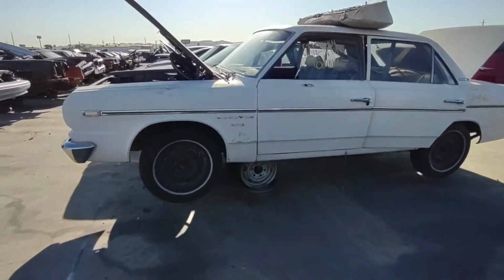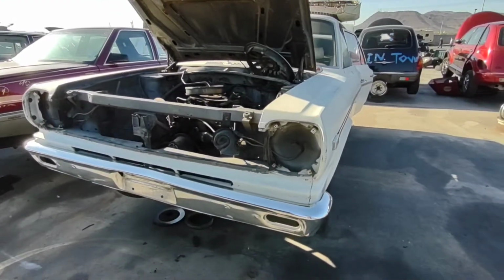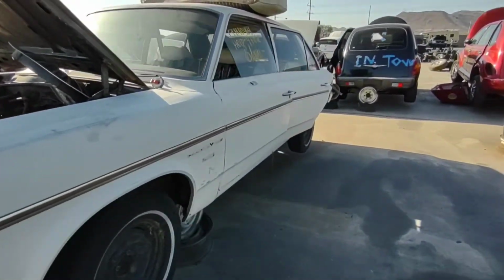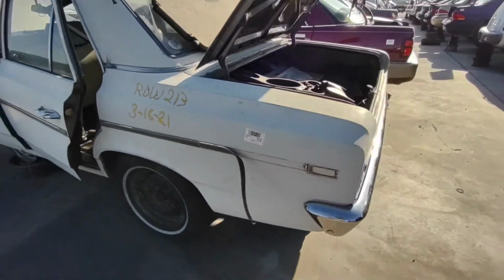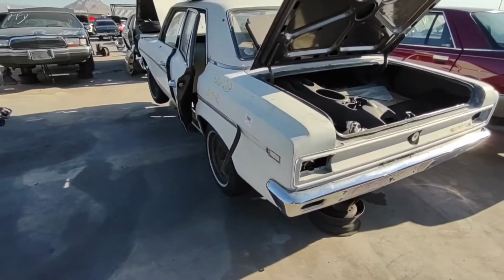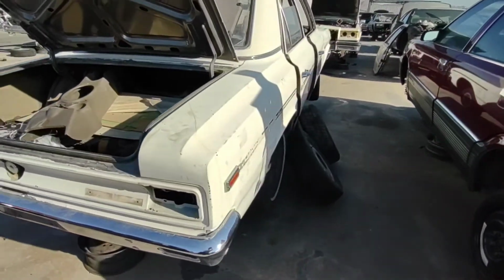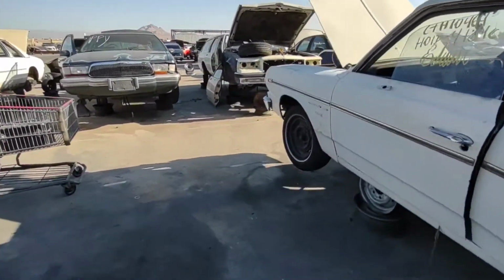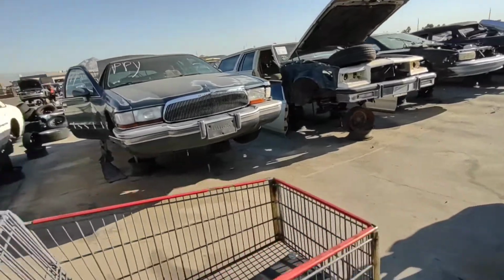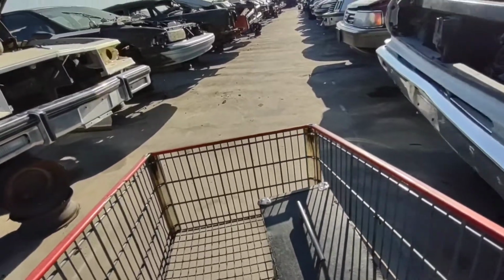I'm out here at the junkyard doing a little shopping this morning, and I came across this 1960 AMC something. I only know that because of the sticker on the back. Other than that, I don't know what this is, but all I know, this car is way too straight to be in the junkyard. I mean, too many doors for me, but it is absolutely straight. It's a damn shame. And this is not the only thing that's a damn shame out here at the junkyard today. There are many, many cars that I think shouldn't be here. But, hey, when somebody sells it to the junkyard, that is it.